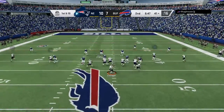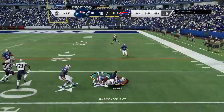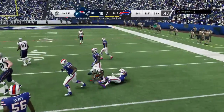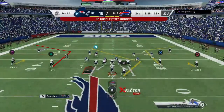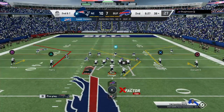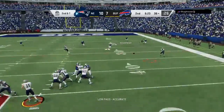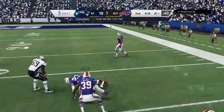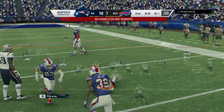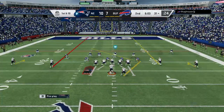Snap. They'll try and start this drive in the air. He finds Dorsett. It's complete. The completion good for 3, and it's second down. That first down completion only netted him 3. Second and 7. Complete to Dorsett. And this time not quite to the 30. It'll be down at the 31-yard line. 7 yards there and a first down.